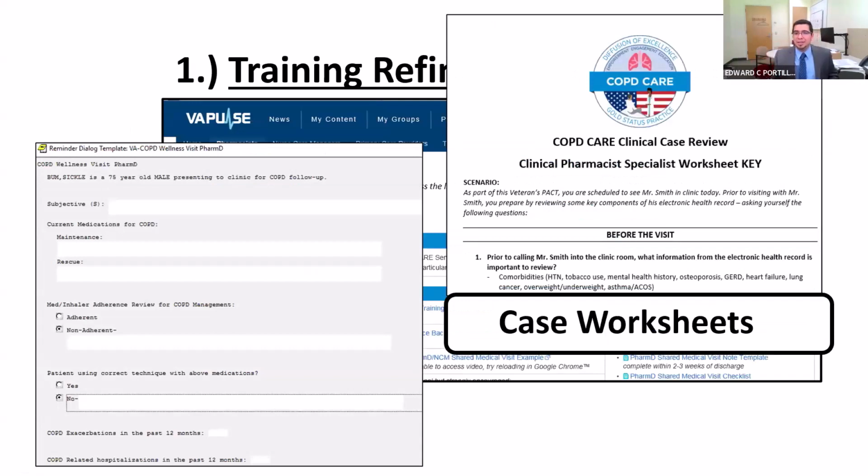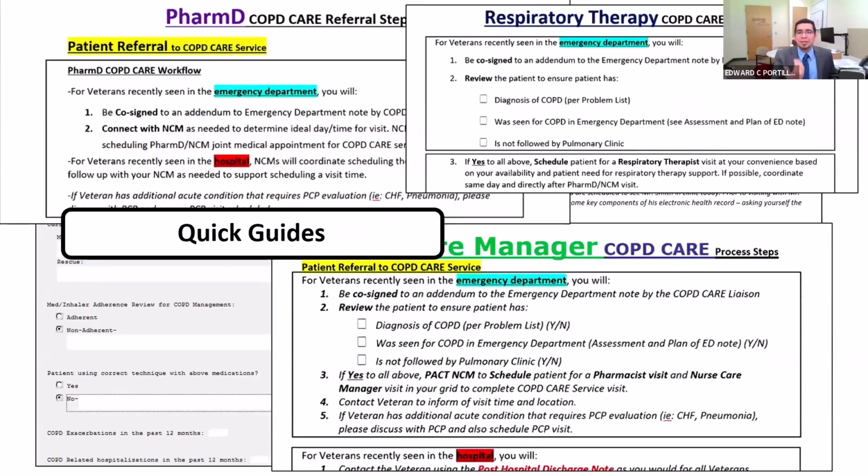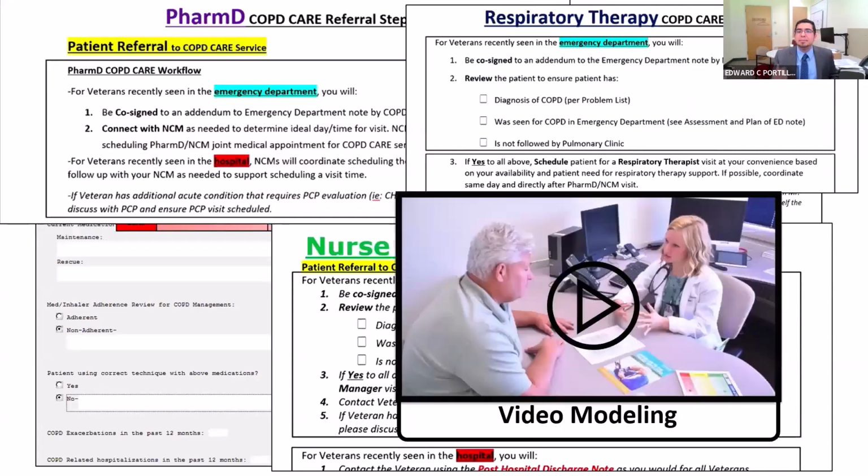Case worksheets, right? So we had cases so that we could really work through real context-based examples for clinicians for how to manage COPD. We built a new action plan for patients so that there were nice new handouts we could use. And we made quick guides for each clinician involved for different workflow processes. And most importantly, we used video modeling.